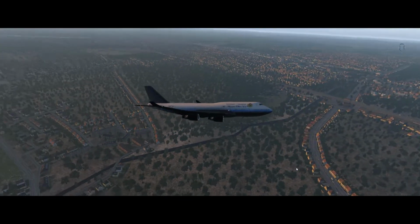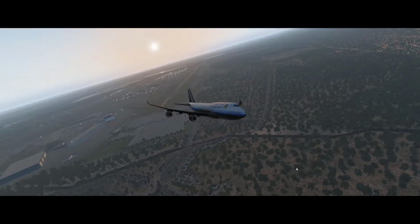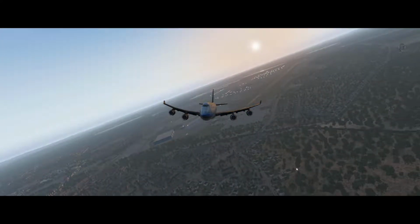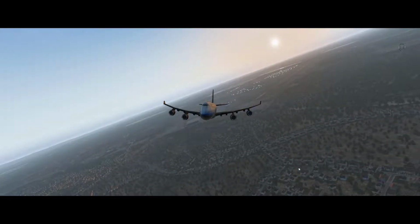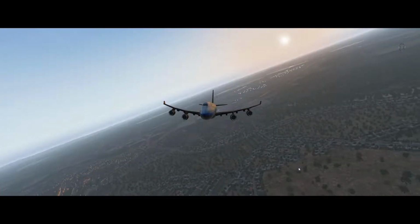And we say goodbye to Heathrow as we head for the east coast of the USA and Boston International Airport.